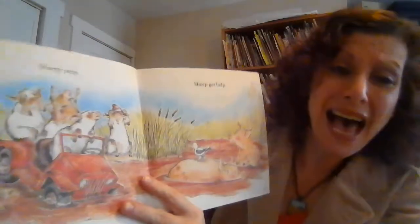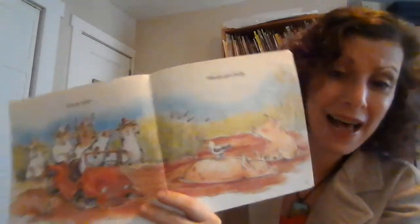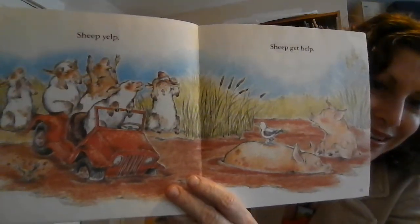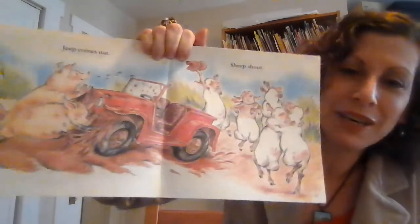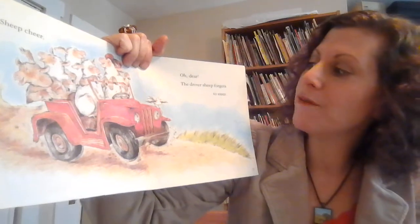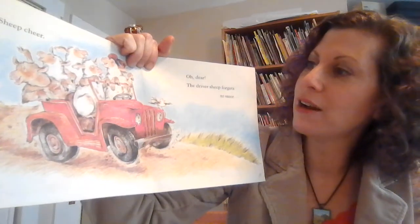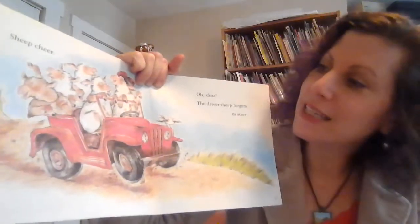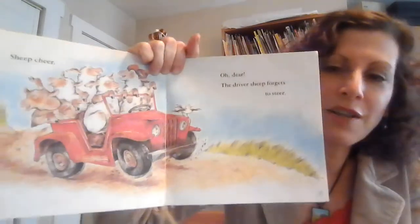Sheep yelp. Sheep get help. Who do you think is going to come help the sheep? Maybe those two pigs. Let's find out. Jeep comes out. Sheep shout. Yay! Oh dear, the driver sheep forgets to steer. Uh-oh, that means he forgets to use that steering wheel to steer the Jeep.